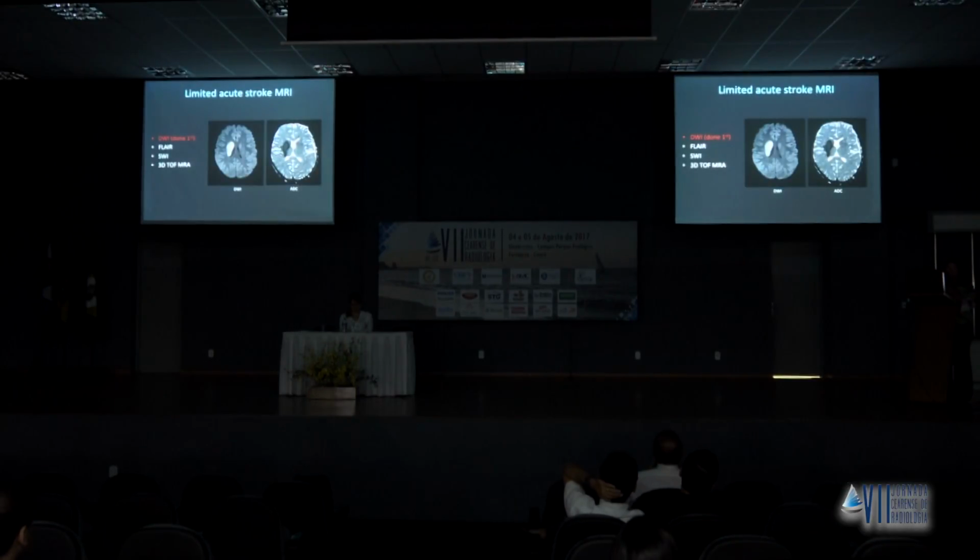The limited acute stroke protocol, the first sequence that we run is diffusion imaging. If the diffusion imaging is negative, then we just stop and the patient gets off the scanner. But if we have a positive diffusion study, then we'll move on to the rest of the imaging.